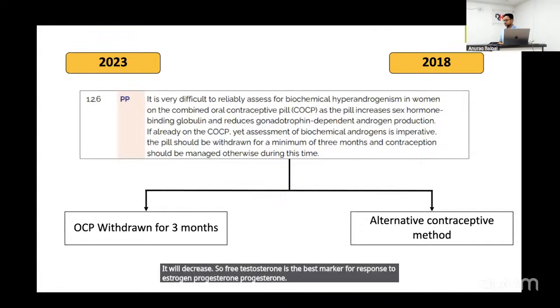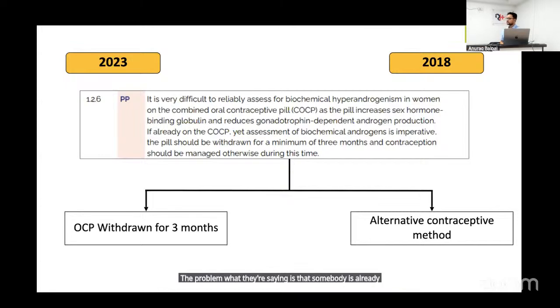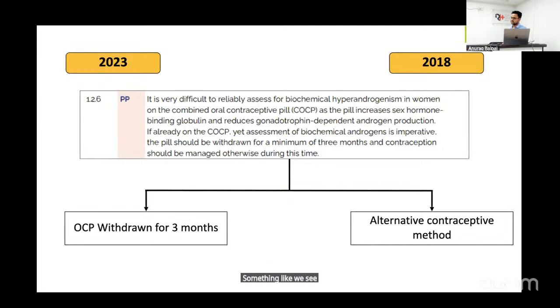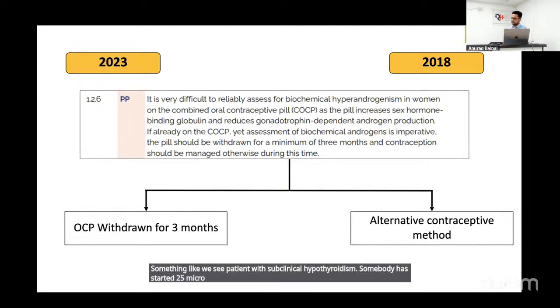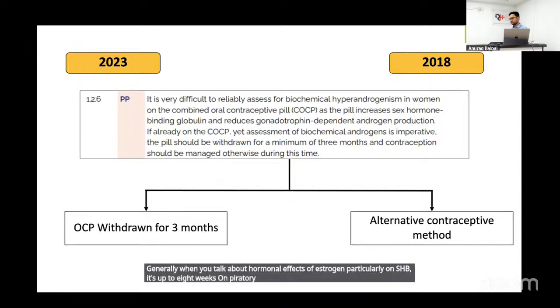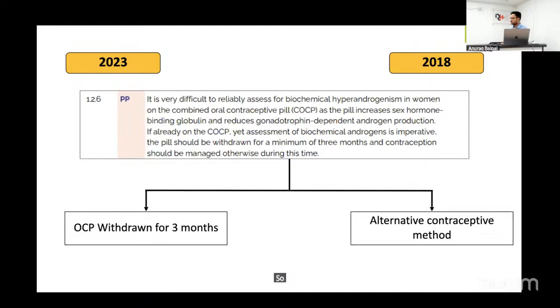The problem is that if somebody is already on that, you don't know whether treatment is required or not. It is something like a patient with subclinical hypothyroidism: somebody has started 25 micrograms, then what do you do? You hold it off and see what happens. So they are saying stop for 3 months, because the effect is typically there for 8 weeks. When you talk about hormonal effects of estrogen, particularly on SHBG, it is up to 8 weeks. On pituitary function, it will be 8 to 12 weeks. That's why this 3 month waiting period is recommended.